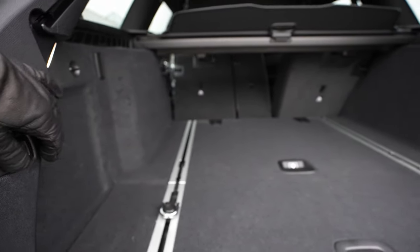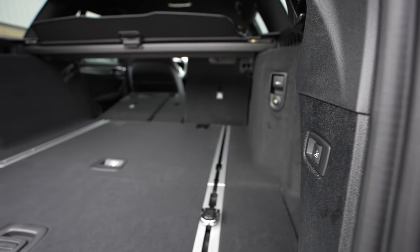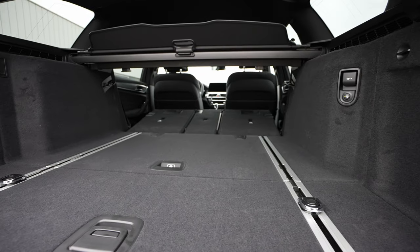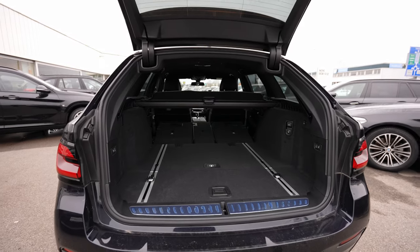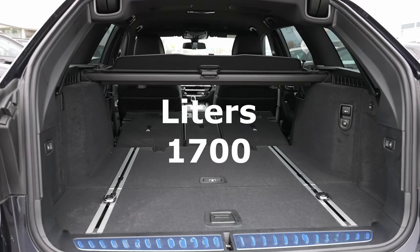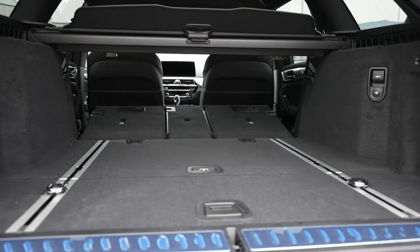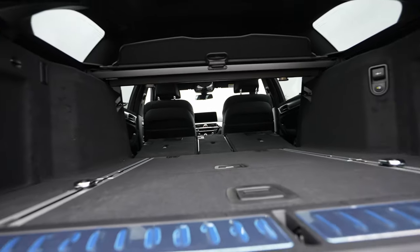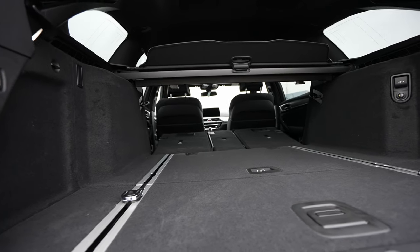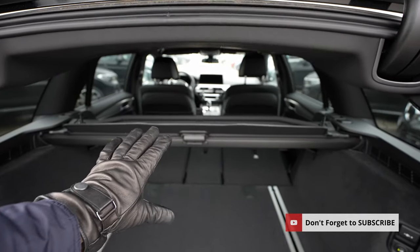Press this button and then the seats are folding down very slowly, very nice. And even here, the same story. Pretty awesome system. Almost everything is automated, and I like that. Even now, you can see that you have a flat floor. Even with the seats folding down, you have a flat floor there, and the space is phenomenal. Of course, you can take this out. I'm not going to do that right now.